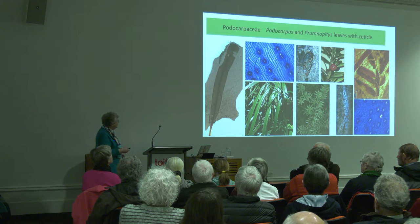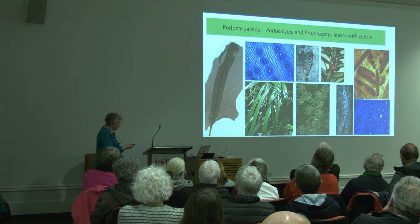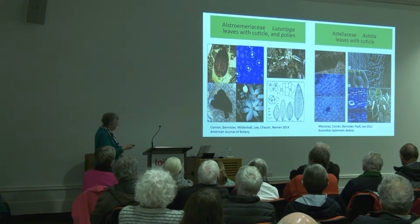I'll move on to that again. So we have Podocarpus and Prumnopitys. We've got other leaves which we haven't finished. These are papers we haven't finished writing yet, so probably Miro, which is really quite exciting. So Totara, or a relative of Totara, and Miro have been around for a long time.